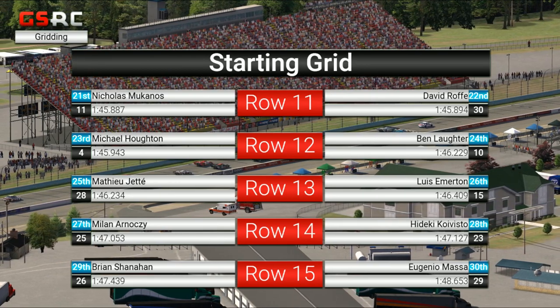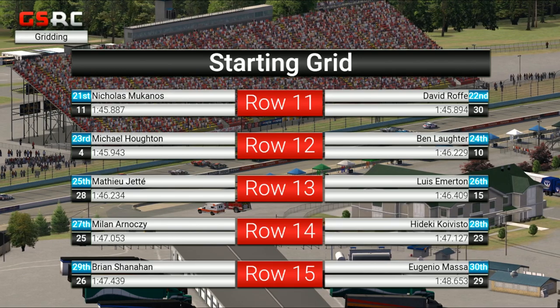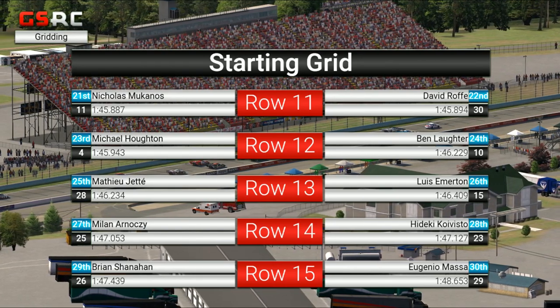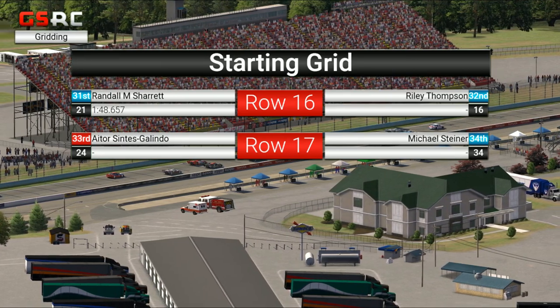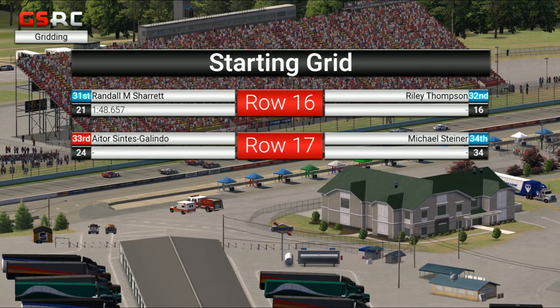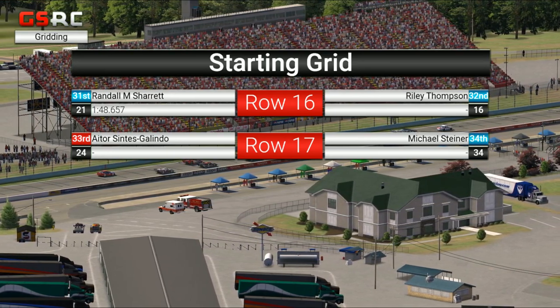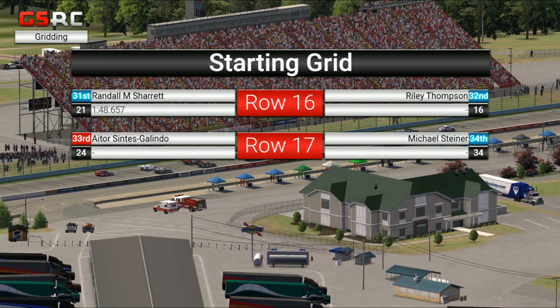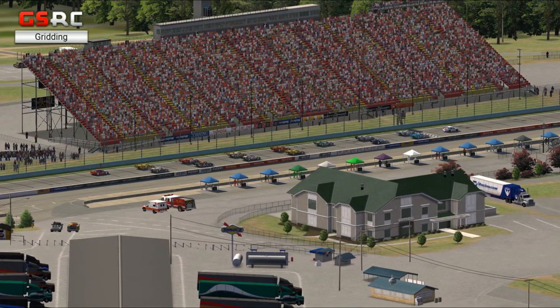Let's see. Milan Amosi there in 13th. 14th, Hideki Koivisto. Brian Shanahan, 15th. 16th, Eugenio Massa. Randall Sherritt there in 21st. In 31st, Riley Thompson at the backfield, that effort disqualified. Antor Galindo and Michael Steiner round out this field today.